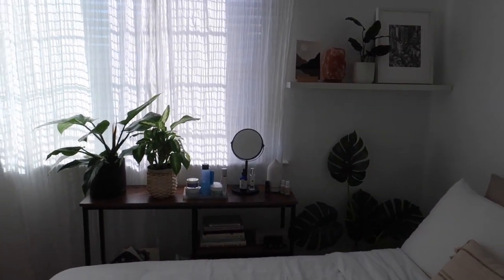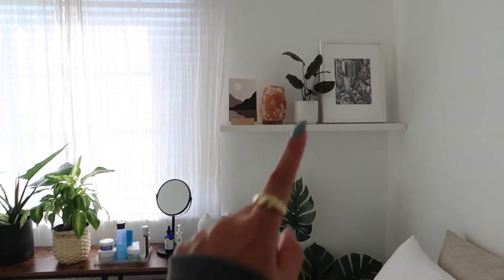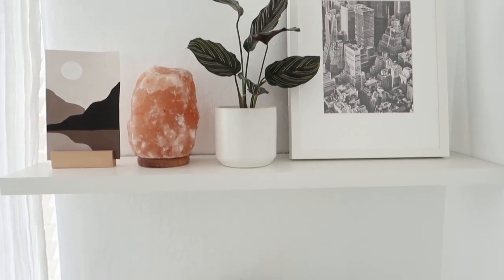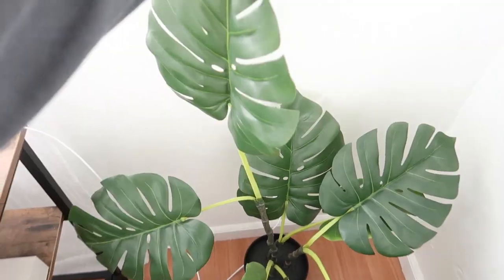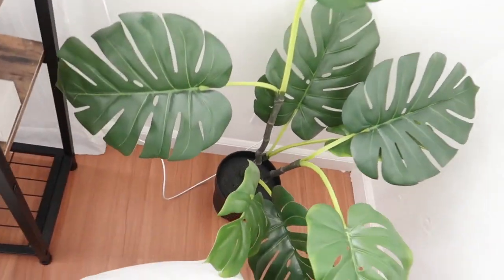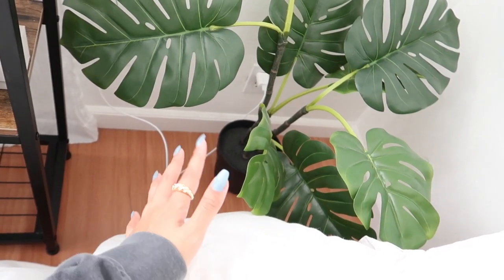And then moving on from my bed to this side of my room, which is honestly one of my favorite. Okay, I guess all of my room is my favorite. So again, my dad helped me put up that shelf. So let's start off with this section right here. Starting with this plant right here. This is my fake plant from IKEA. Definitely worth it. I still need to find a basket for it because it's kind of not as cute with just that black basket there.